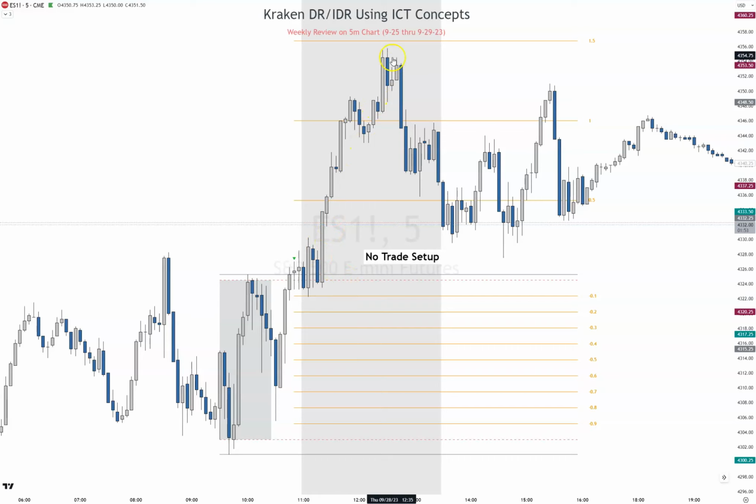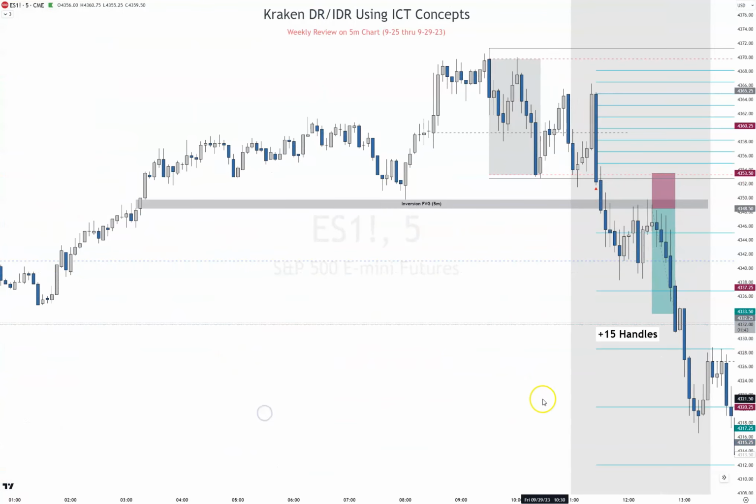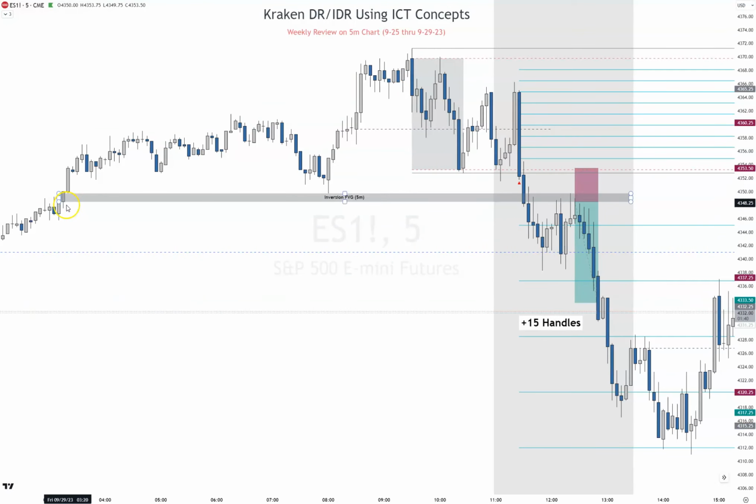So I missed out on this trade, and I don't chase trades, so that one was just skipped. Shame, because that was another 15 handles. But that's trading, right? You don't see everything. Hindsight's an amazing thing. Now look at this inversion. I just want to show you, because when I move this over, you're not going to see it all.